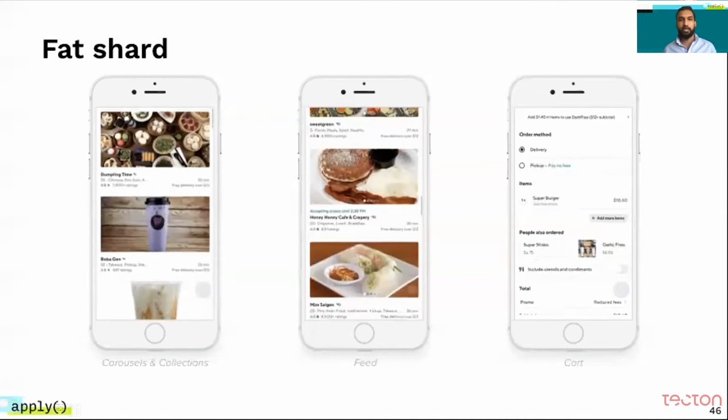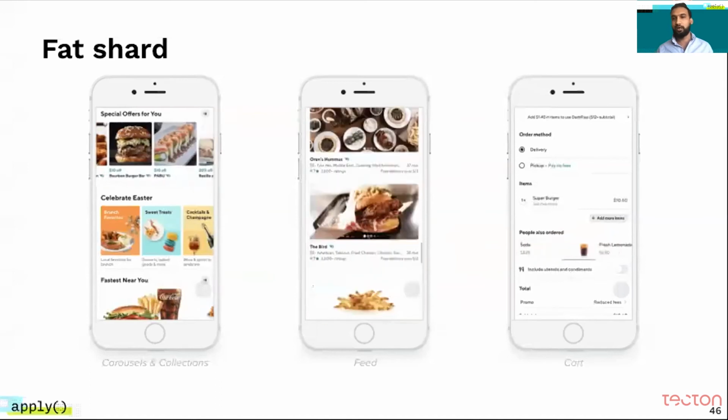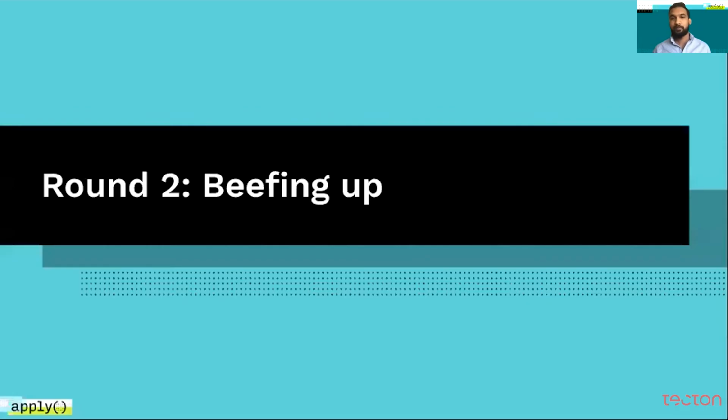And so you'd expect that a feed ranking model will be hit much harder than a cart recommendation model. This is when we hit that tipping point where one of our shards started growing much faster than the others. We were hitting AWS hardware limits. It was that big. We couldn't scale horizontally any further, but we still needed the predictions to keep flowing. And that's when we had to take our second tactic, which is beefing up.